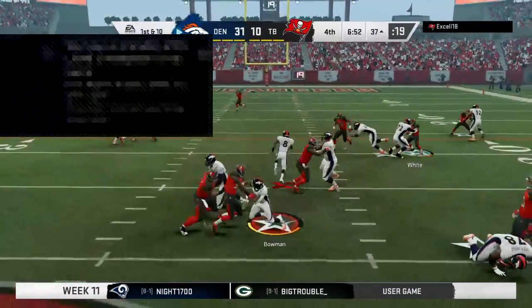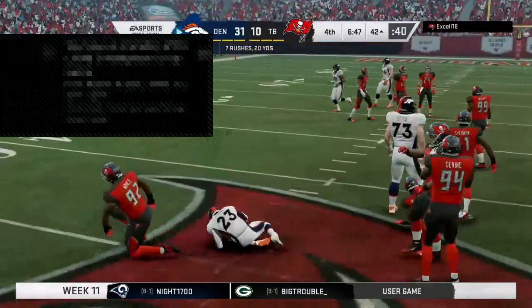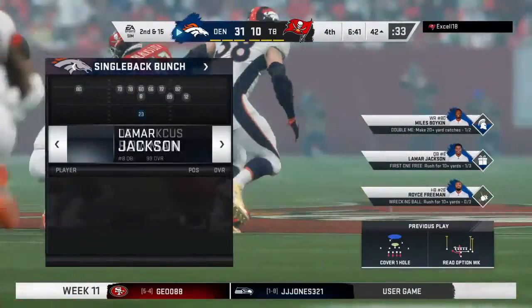On 1st down, it's Bowman. And hit behind the line. He lost the football. It's loose. But fortunately, he's able to recover his own fumble, or that could have been trouble. All I can say about this play is that someone's living right.